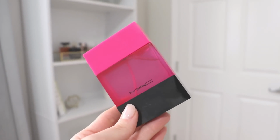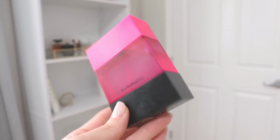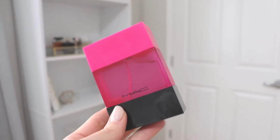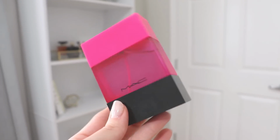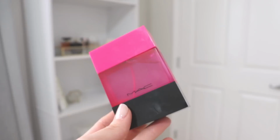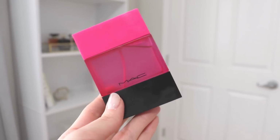Part of me feels like I might regret letting it go just because it's kind of a nostalgic perfume. MAC Candy Yum Yum, if I didn't say it, by the way. So many people love this one, and I feel like it's a perfume collector's must-have or must-try, just because of what it is and that it's from MAC and it's been around for so long. But yeah, it just isn't me, and it smells like something I would rather drink than wear.